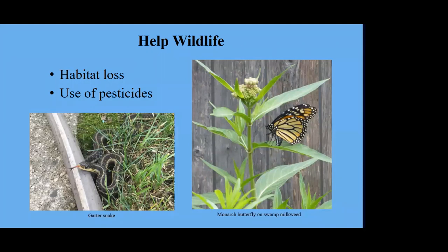And our use of chemicals like insecticides hurt pollinator populations as well as other beneficial insects. Really only less than 2% of the insects are considered pests. So there's way more insects that are beneficial to us than ones that are hurting us. Also, insecticides will kill insects that are food for most birds and other wildlife as well, just like this little garter snake that was in my backyard.